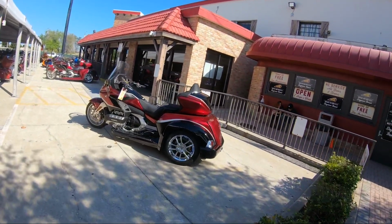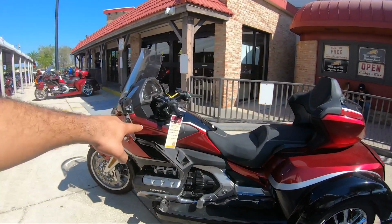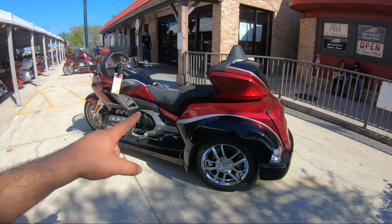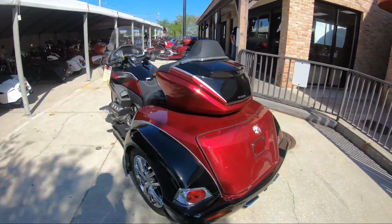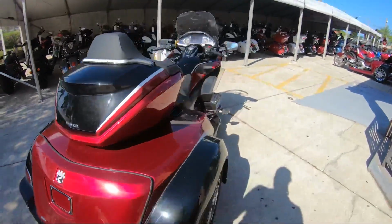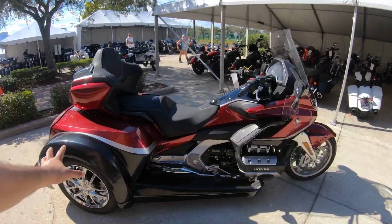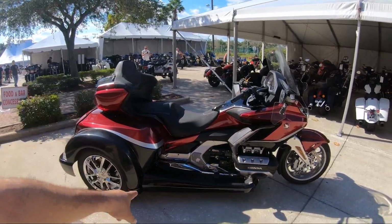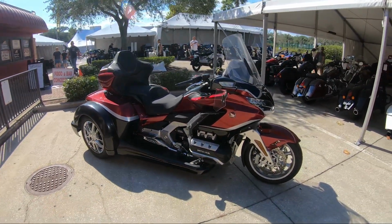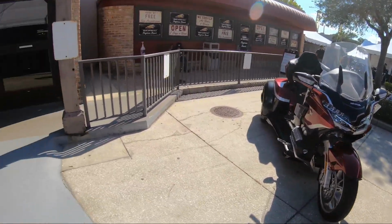Now if you're into trikes, I hate to say this, but Harley, you gotta step aside. 2021 Honda Goldwing. This is gonna be a Tour DCT model. Anything that you know about bikes, anything you know about your DCT model is gonna be correct. It's gonna be extremely reliable. You get a massive, very stable body. That Goldwing engine has been around for a number of years. It's a very reliable power plant. So here you have it.